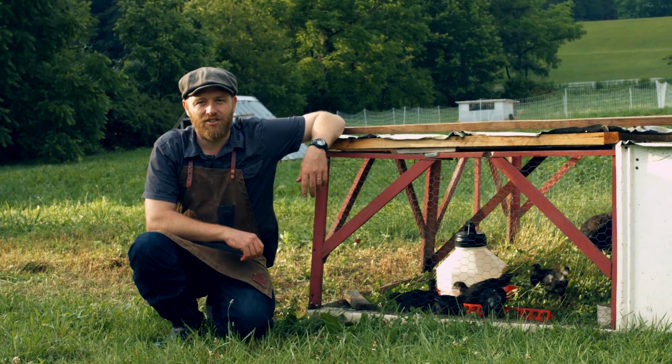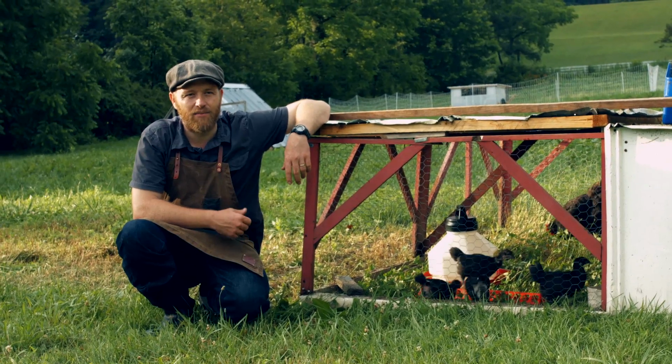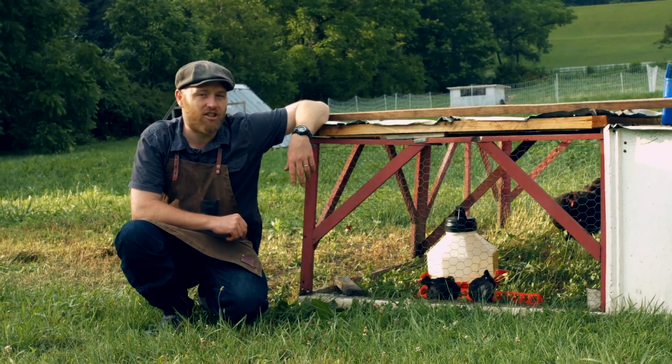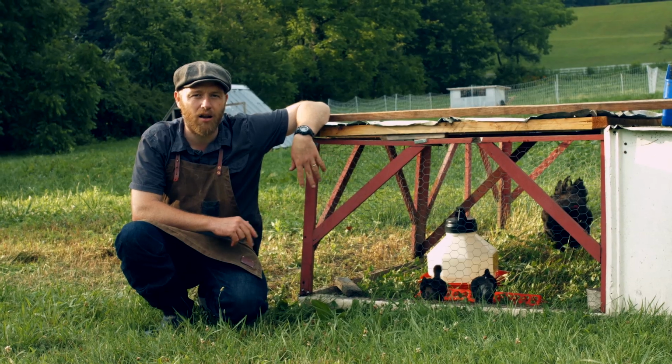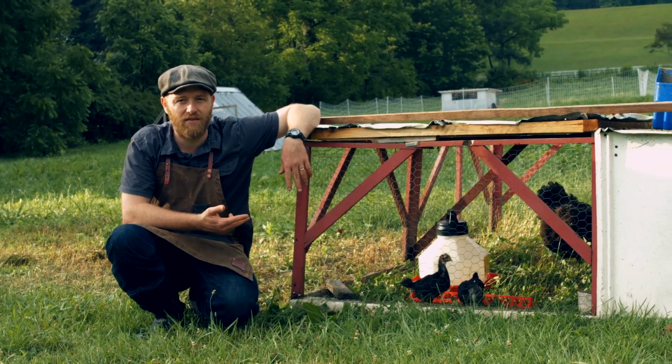I'm next to my pastured poultry pen. This is inspired by Joel Salatin. This is a larger version of a chicken tractor, I guess you could say. It's got an open bottom. It's 2 feet tall. This one's 10 feet by 10 feet. He makes his 10 feet by 12.